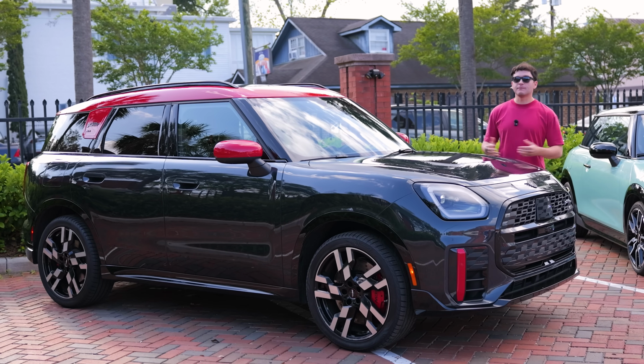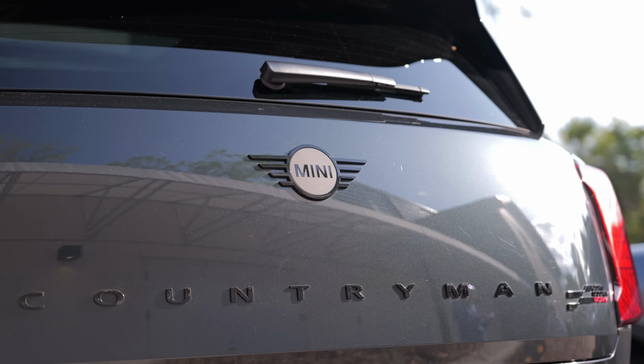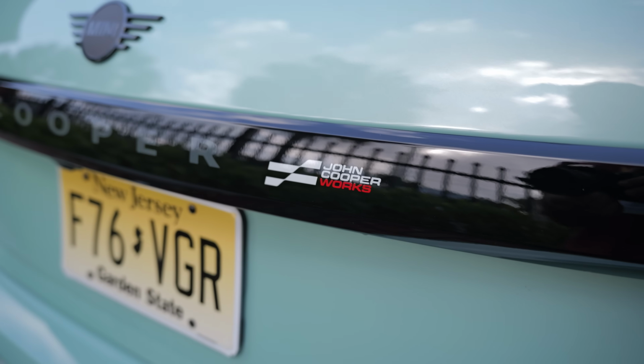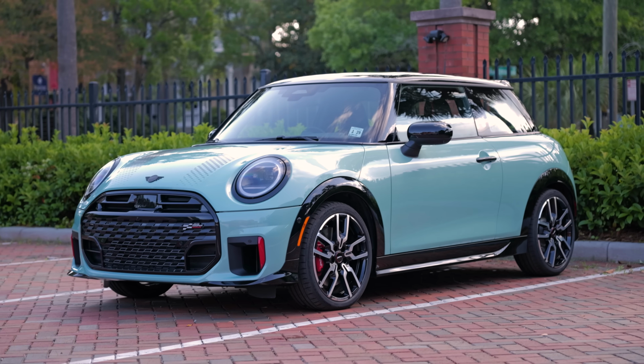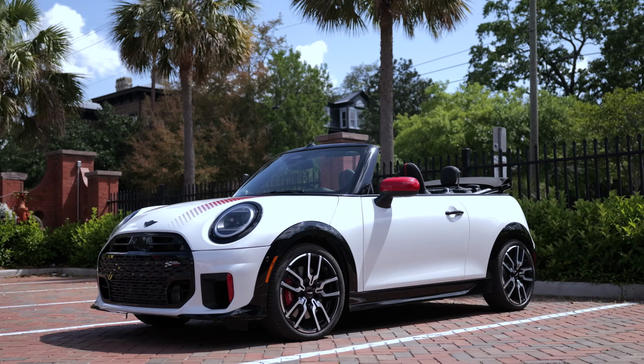Starting with the fastest and most expensive JCW, right here we have the 2025 JCW Countryman All-4. Over here is the one that started it all, the JCW 2-door. And then over there, we have the latest member of the family, the JCW Convertible.